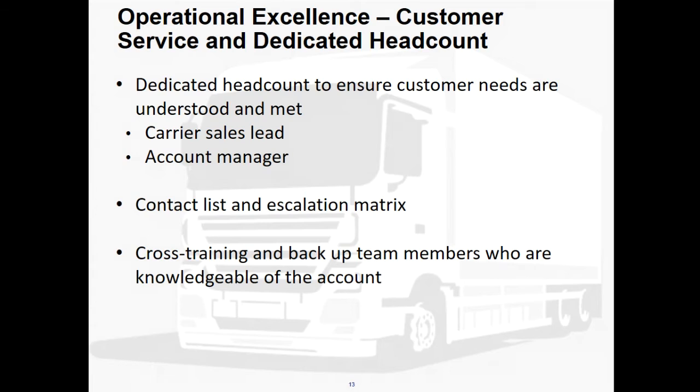Contact list and escalation matrix, I'll touch on that a little bit later. It's important as a 3PL to cross-train and back up team members who are knowledgeable of the account. A lot of times you'll run into the account rep being out of town, and the guy or gal that's filling in for them might not understand what that specific customer's needs are. So a way around that is to design a customer playbook, so they know exactly what needs to be done, how it needs to be done, when it needs to be done, and the way it should be done. And we know you need to do it that way every time.